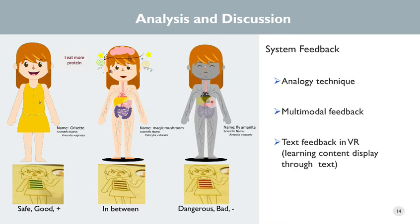Many participants in this study mentioned that the modality of feedback helps them understand the content more. Many participants mentioned that they had difficulty reading the text in VR, especially when using VR in a public area. We cannot confirm whether the adjustment of the text fits everyone or not. On the other hand, using animation with an analogy technique made some participants feel confused between negative and positive meanings.